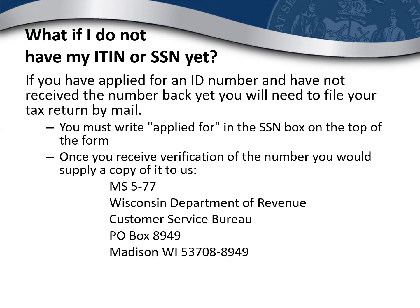What if I do not have my ITIN or Social Security number yet? If you have applied for an ID number and have not received the number back yet, you will need to file your tax return by mail. You must write "Applied for" in the Social Security number box on the top of the form. Once you do receive the verification of your number, you would supply a copy of it to us.